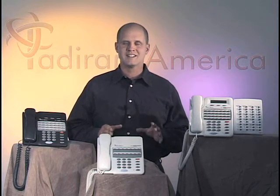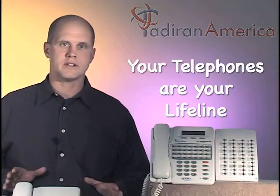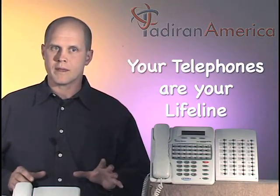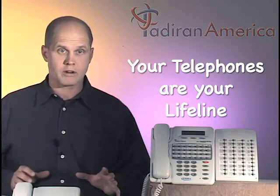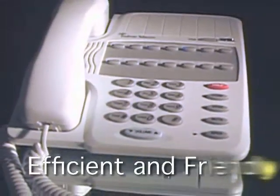Since we're talking about handling calls quickly, let's see just how efficient the Emerald Ice is. If you're like most businesses, your telephones are your lifeline to your customer. You can't live a day without them because you can't afford to miss an important call. And it costs money to make your phone ring. Those ads in the yellow pages aren't cheap. And when a customer does call, you want to process that call in the most efficient and friendly way possible. That's where the Emerald Ice comes in.